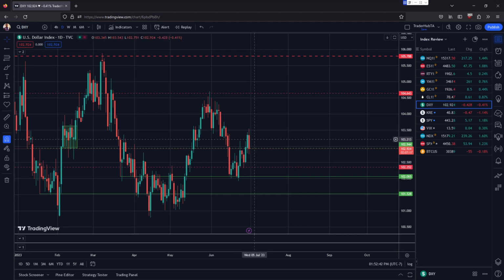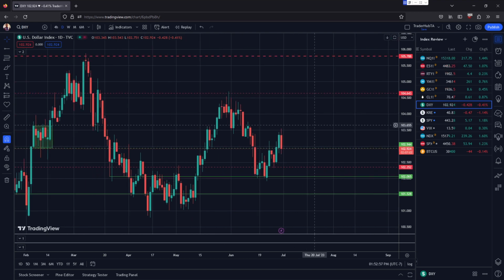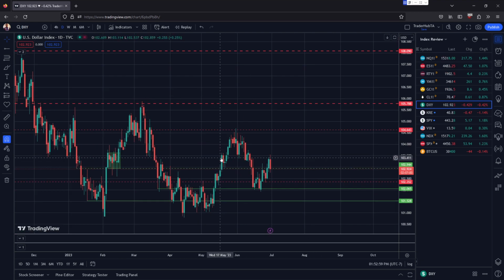Moving out above, and then having moved above this 103 level that we've drawn out before, and actually retracing back and respecting that, right? Tried to move lower on the candle there, and then moved back up to it. All these things tell me that that is constructive for the dollar. I do see the dollar moving higher.